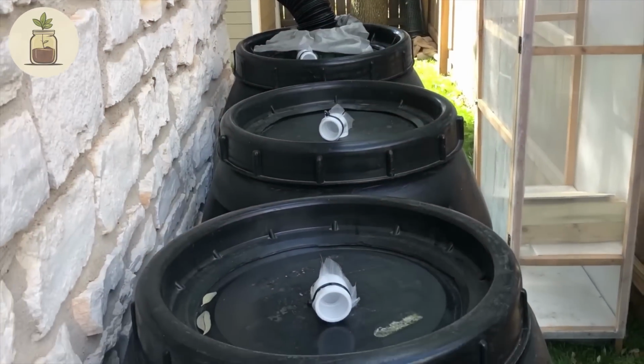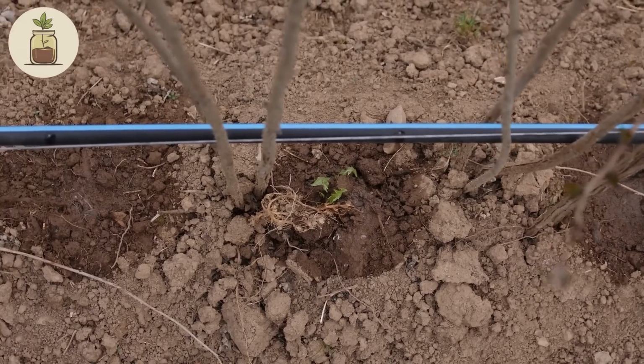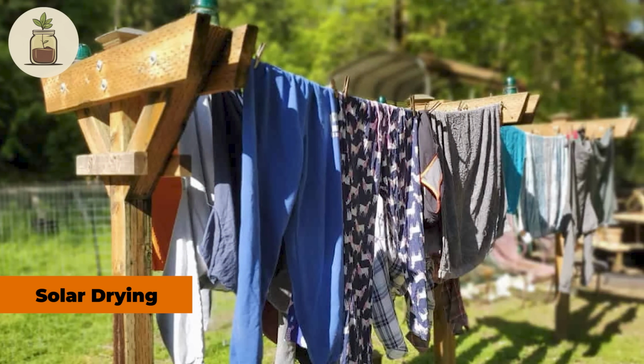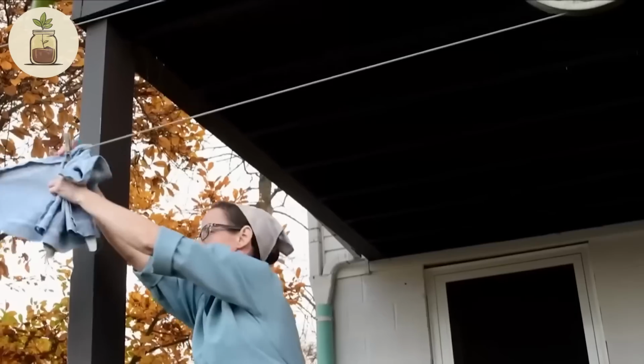The multi-stage filtration systems they've created allow for different household uses, from irrigation to cleaning and even drinking with proper treatment. Solar drying. The humble clothesline becomes something far more sophisticated in Amish communities.